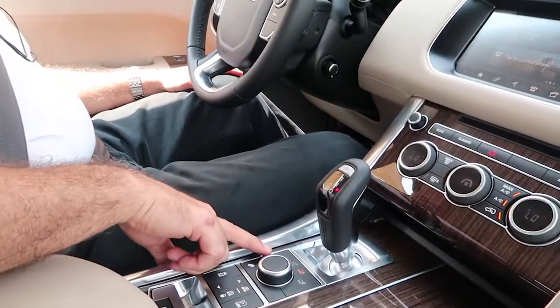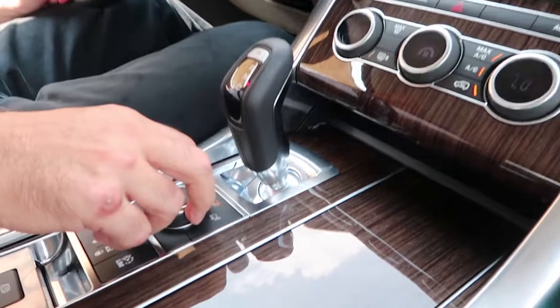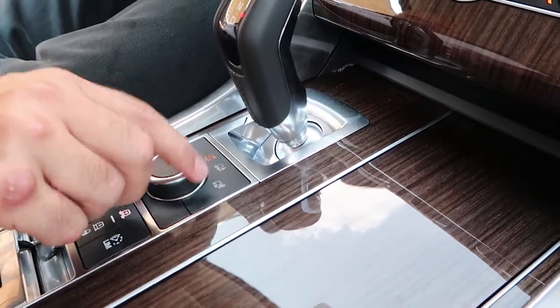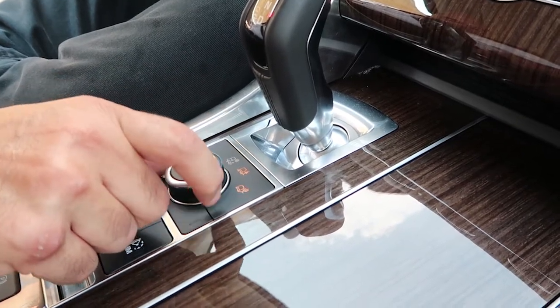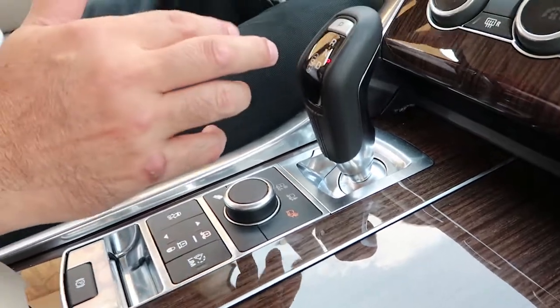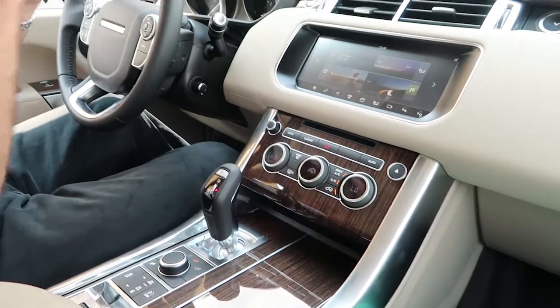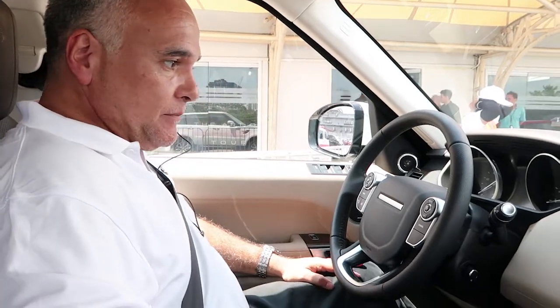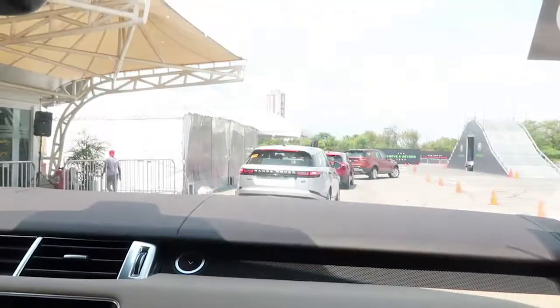That's pretty cool. Okay, there's four settings. We have the normal setting, which is normal roads, and then we have a gravel and snow setting, and then there's mud and ruts, which is where we're going to be at. And then there is a sand setting, in case you're on the beach. Different settings, the car reacts differently to your surfaces. So we'll put it on the mud and ruts setting. We're at the highest possible clearance. And everybody's moving. Go.